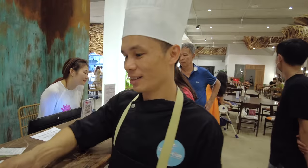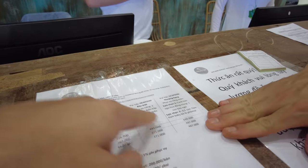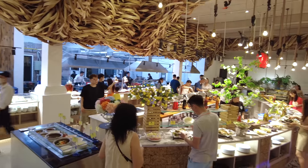And as I was coming in, Chef Hung was kind enough to explain everything to me, the different levels of the buffet. So there's a standard buffet that gives you everything there, and then there's level 2 and level 3, and I think that gives you abalone and lobster and all that good stuff. So I can't wait to find out, and they were kind enough to suggest a local beer to start off with the buffet, but I don't think I can wait. Come on, let's check out the buffet.